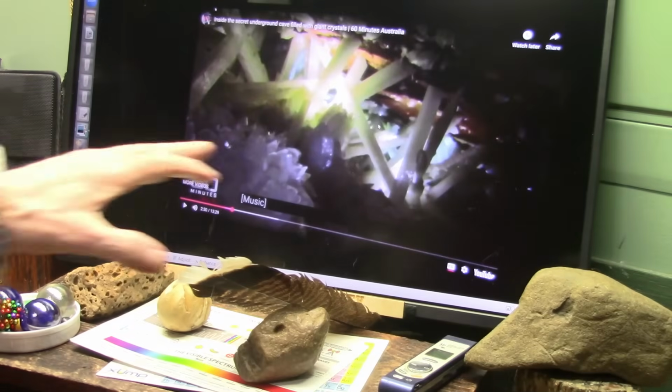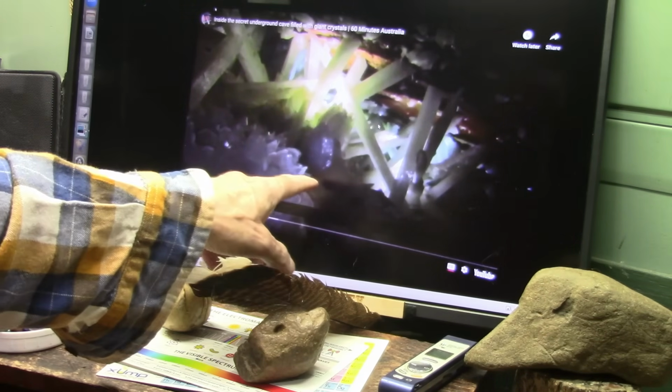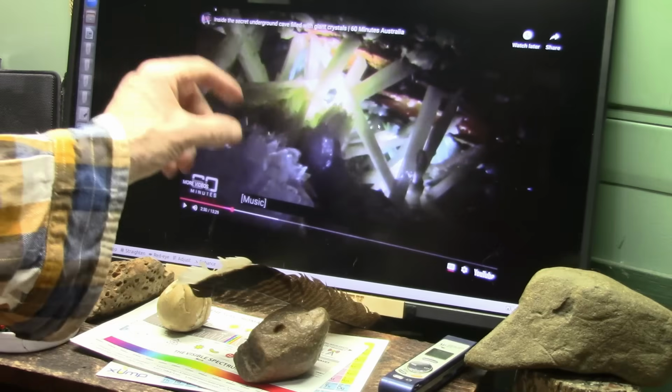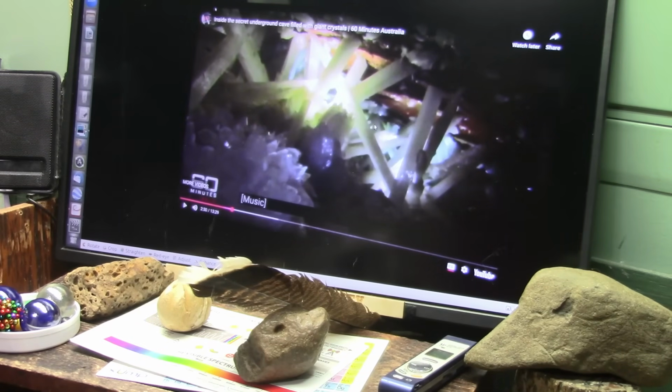And we're going to be looking at, or we already did look at, these crystal caves and so forth and how these formed. There's people walking around down in here. You can't even hardly see them. They're about this big. This is absolutely stunningly enormous and deadly.